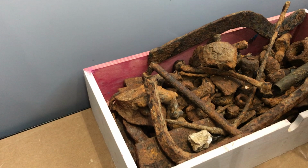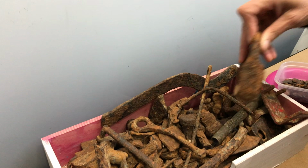Big old nails. That looks quite interesting. That looks like that might have scraped something. But yeah. Bits and bobs. Bits and bobs.